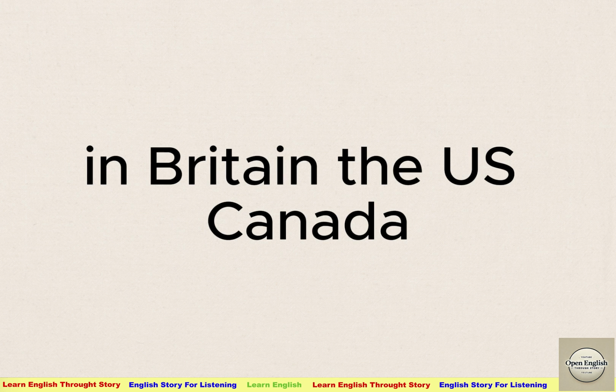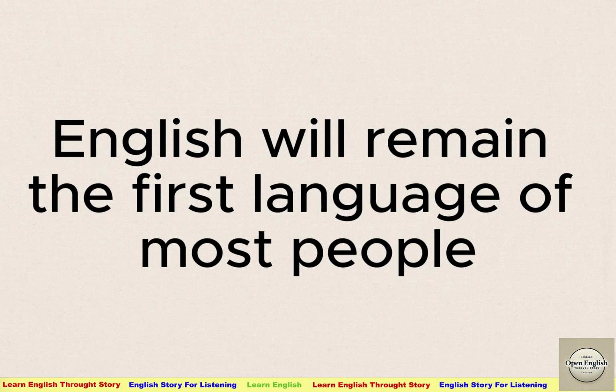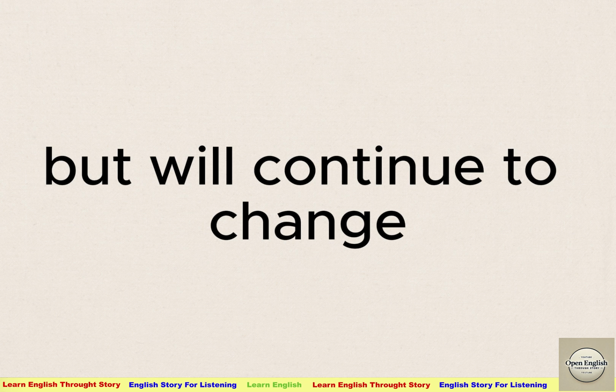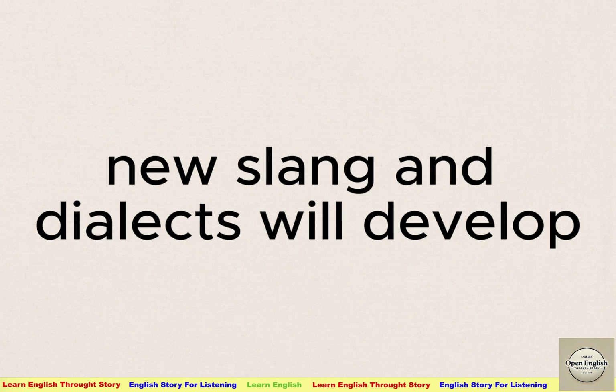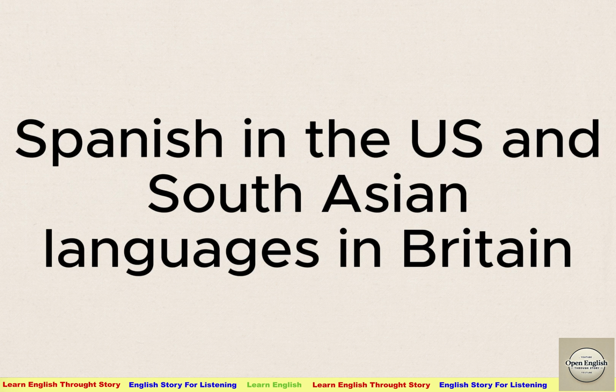In Britain, the US, Canada, Australia, and New Zealand, English will remain the first language of most people, but will continue to change. New slang and dialects will develop, often from groups of people who speak other languages, for example, Spanish in the US, and South Asian languages in Britain.